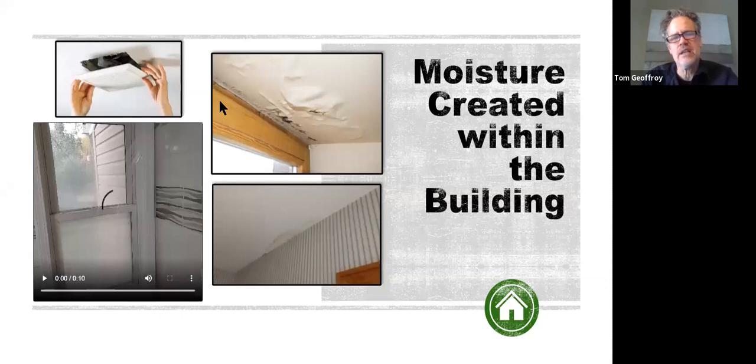So that's another key source of moisture infiltration that is a subtle one. You only see it certain times a year. So if people ask me to find condensation in July, I'm not able to do that. But I look for clues that it has occurred.